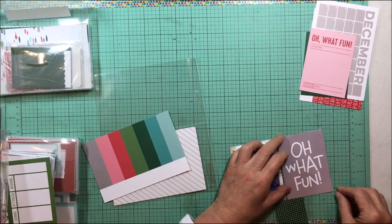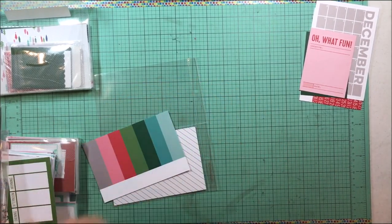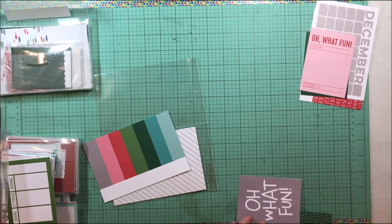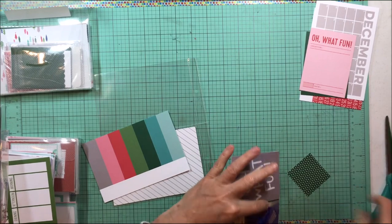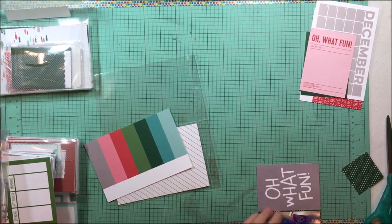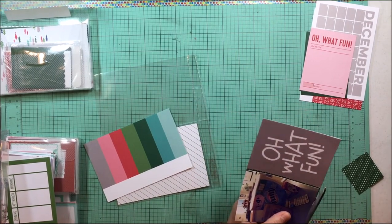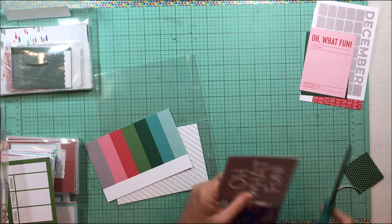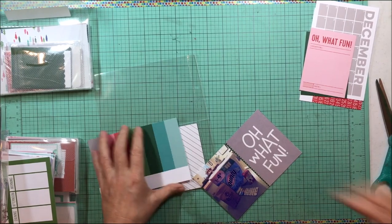Okay, and guys, it's not about perfection here. This is about getting this project done, in all seriousness. I'm going to trim it from this side because I think it's a little easier to see that. This isn't quite even either, so I'm going to trim off this little piece. You'll see me do this a lot where I just trim. And there we go. Like I said, it's not about perfection, it's about getting it done.